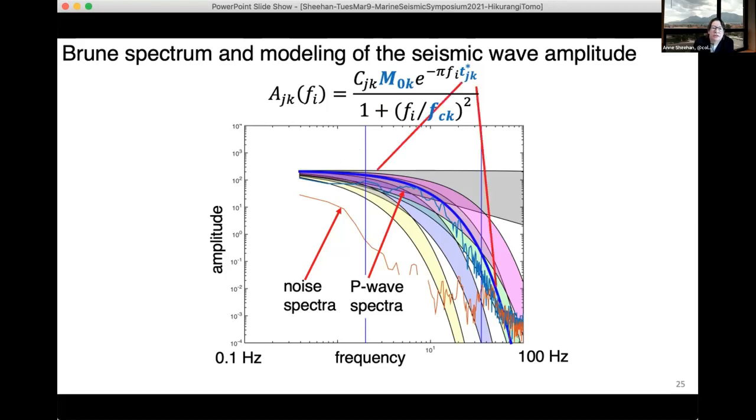And T star is from this curve. And then, so here's corner frequency, moment, and we do a grid search over a range of corner frequencies, solving for T star.